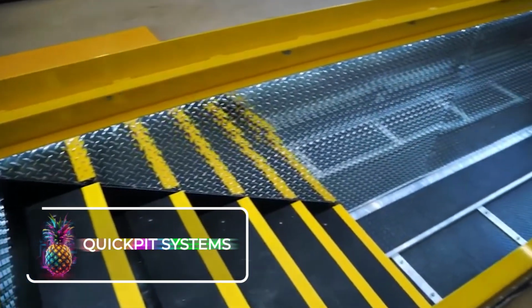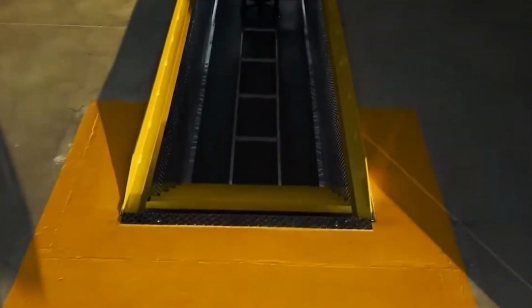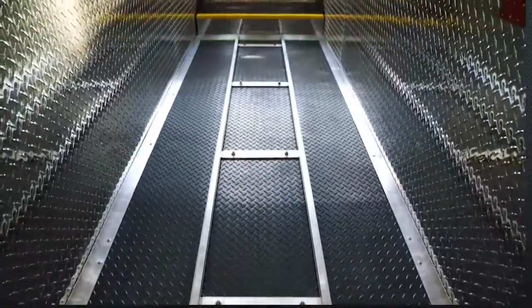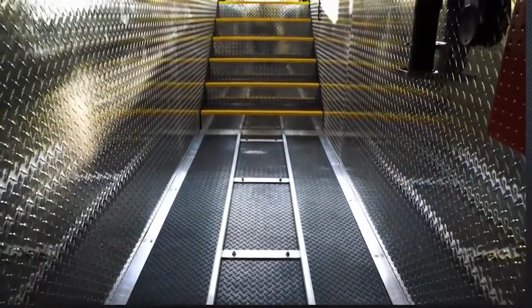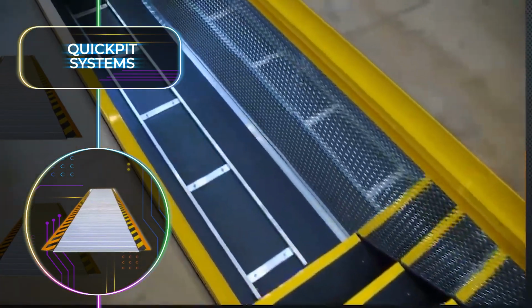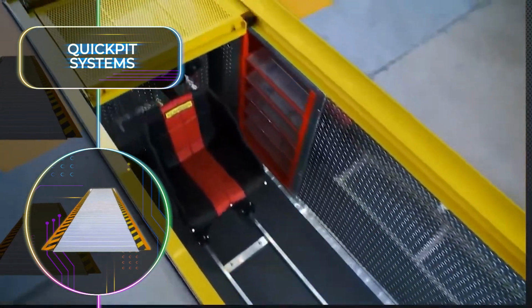QuickPit Systems. If you're on the market for a workshop upgrade, but don't know where to start, we suggest taking a look at this phenomenal inspection pit from Pit Systems. The company is so proud of their creation that they decided to patent it, because they believe that what they have created is much more than just a standard pit system. It will greatly improve not only technician comfort, but the general functionality of any busy workshop.